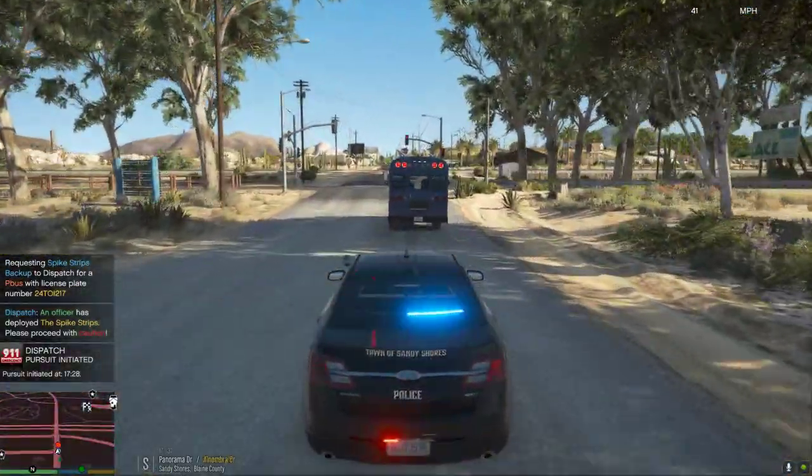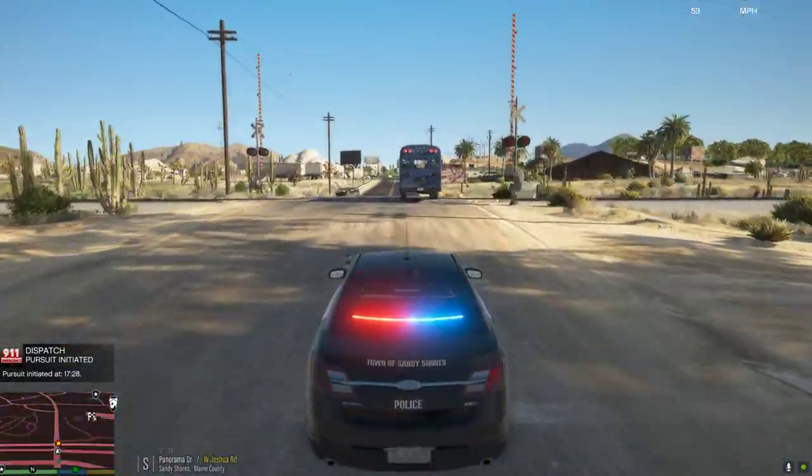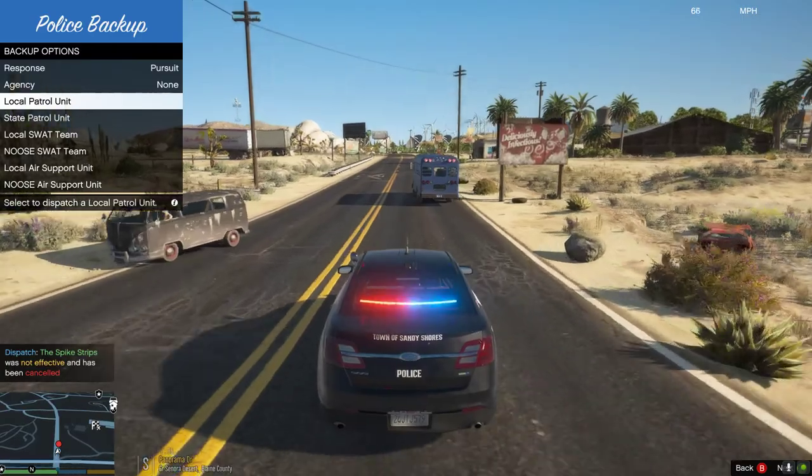Alright, we got a pursuit. Stolen prison bus.